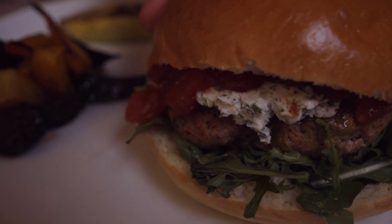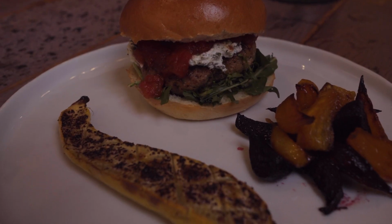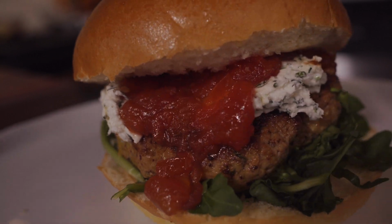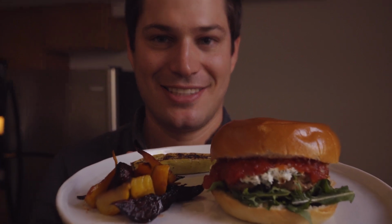His masterpiece is finally ready. On a scale of 1 to 10, this turkey burger gets an 11. Whoa, that tomato jam. It really stands out. That's crazy. Thank you, Everyday Chef Steven, for teaching us your favorite recipe.